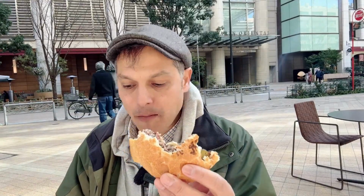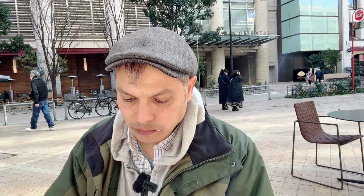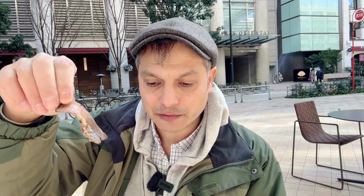We're down to the nub. I like it when, instead of having pickles and onions that fall out, or sauce or juice, it's bacon that falls out of the burger. That's a good sign. Maybe.